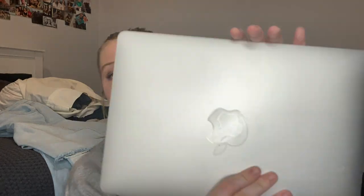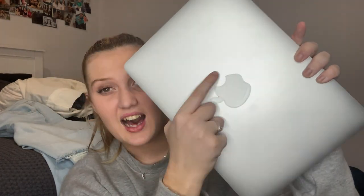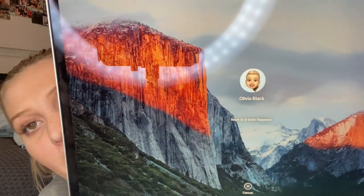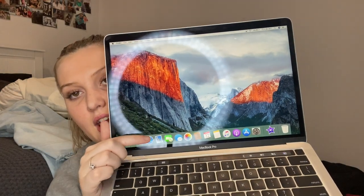Something I've changed is I put a sticker on here because it's actually like glass, like a mirror Apple symbol. I didn't want to scratch it, so I put a sticker on that. I'm wanting to get a computer case. I've also just set up my own little computer account, and I've changed it the way that I wanted. I've gotten a couple of little things down the bottom here and edited it the way that I wanted.